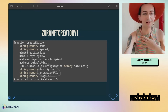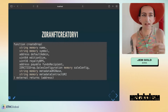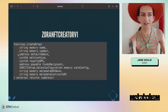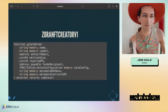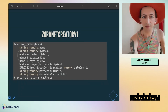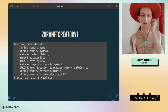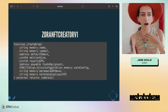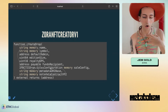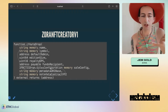There's a sibling function in this contract called create drop. Similarly, you have all your standard ERC721 bits and pieces here. Instead, it asks you for a metadata URI base and a contract URI. This is really useful if you have metadata that lives on a server somewhere, or metadata that lives on IPFS, based on a URI base. And so you can configure it these ways.